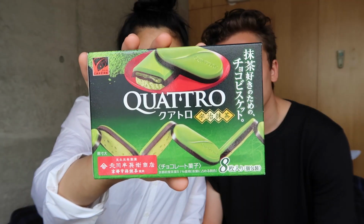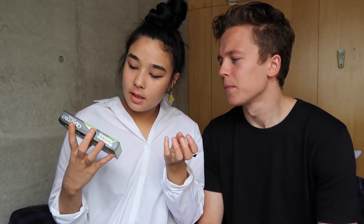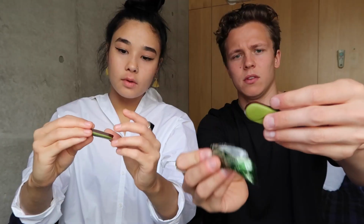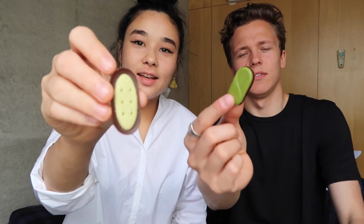Next. Oh, those look so good. Mm. Wow. A bit weird, actually. It's a green tea biscuit, then a layer of chocolate, a layer of green tea chocolate, and in between that there's this gooey stuff. I don't know, it's kind of weird. It looks like film. Oh, they're so tiny. Oh my god. They're cute.